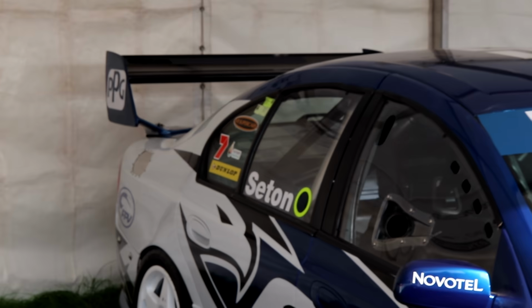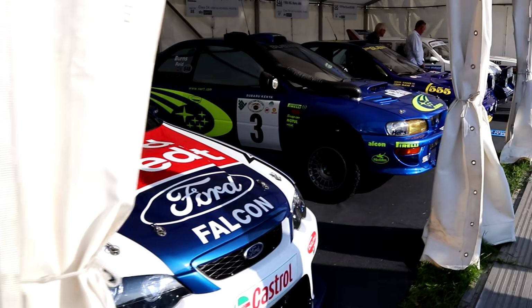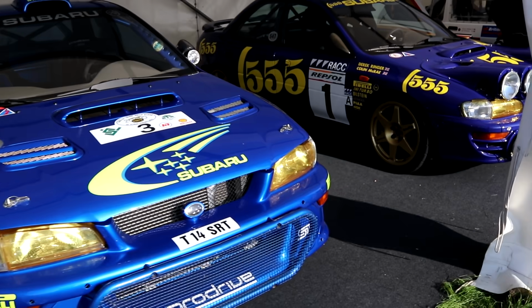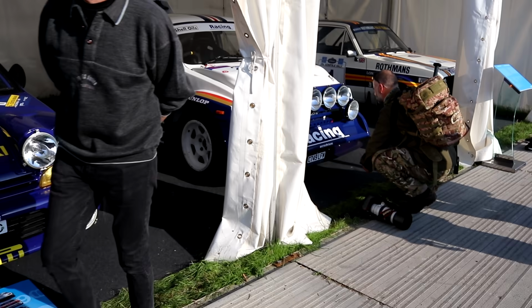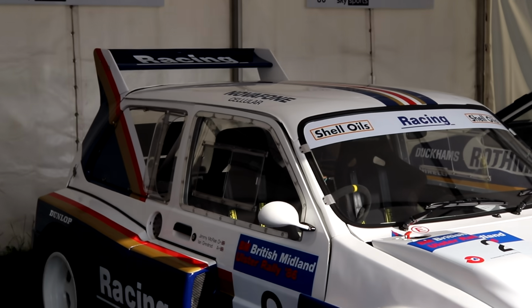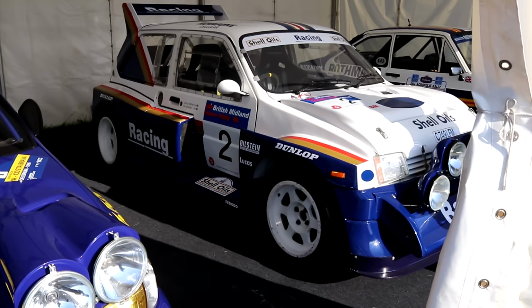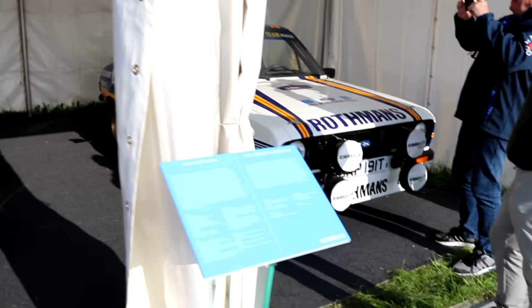Pretty good on the Mighty Wing front as well, of course. Let's not forget that. That's why we're here after all. And then we have your usual selection, Subarus, Richard Burns and Colin McRae Subarus, always good. Metro 6R4. I mean, it's a silly wing. It's not really a mighty wing per se. So, there we go, and there's a Mark II Escort, because of course there is, hidden over there.